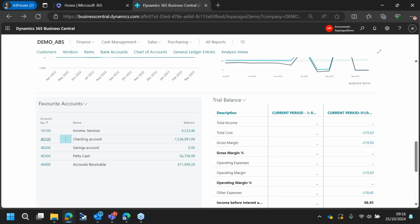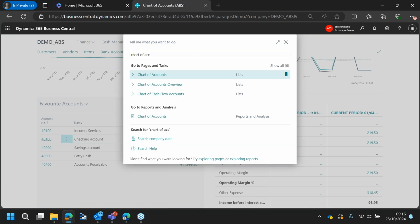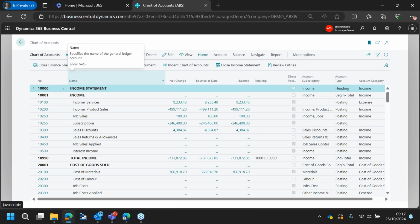Okay, next I'm going to go through to the chart of accounts. I just want to explain the concept of the chart of accounts and how it works within Business Central, because it does work slightly differently to GP. Business Central works together with chart of accounts and dimensions. The idea of dimensions within Business Central is to simplify the chart of accounts and also allow you to do reporting and slicing and dicing of data within Business Central.